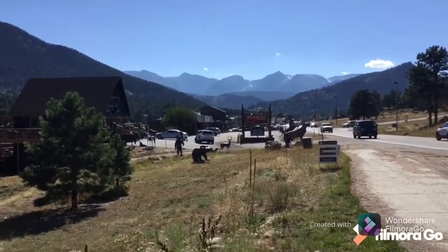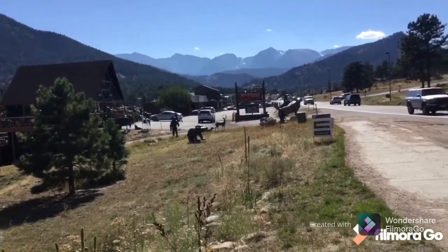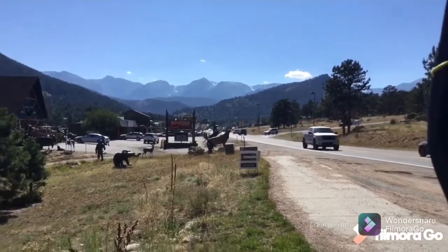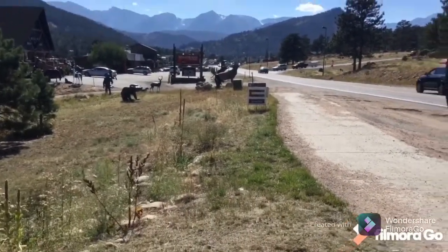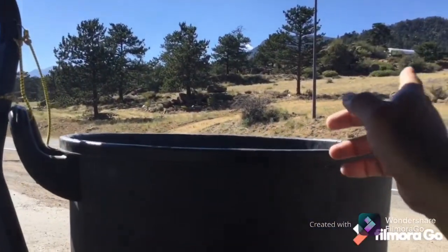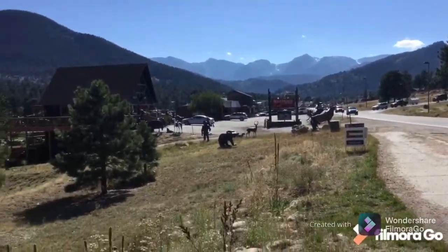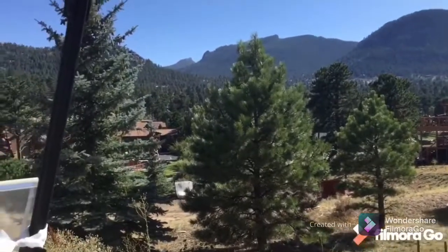As you can see, we can see the mountains now. They kind of cleared up after the smoke, the wildfire incident. On the back side over here, that's where it was. This is where I work, where I make my videos, where I live here for a bit. I did all this stuff.